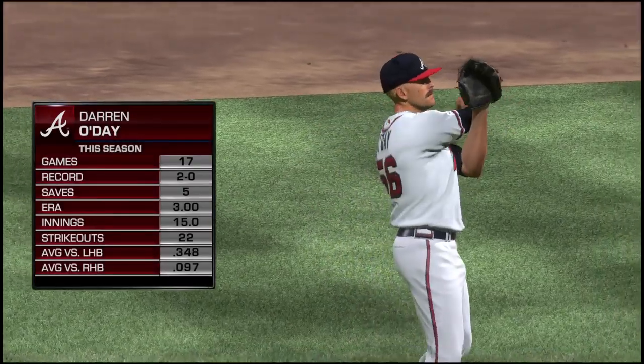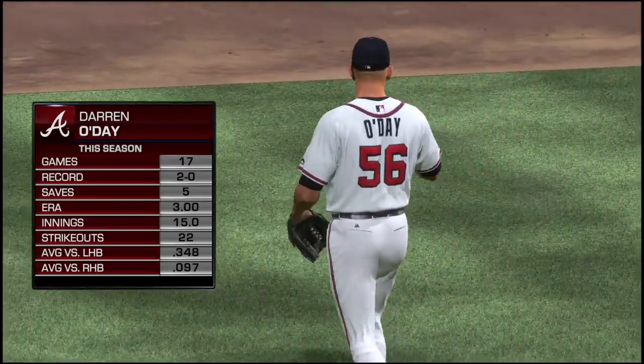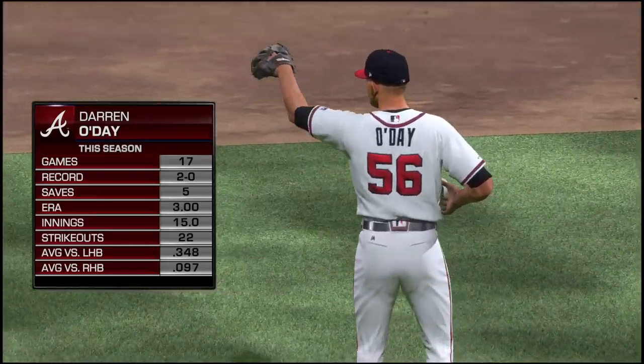Darren O'Day gets the ball as he'll take over to start this 12th inning. Number 56, Darren O'Day.